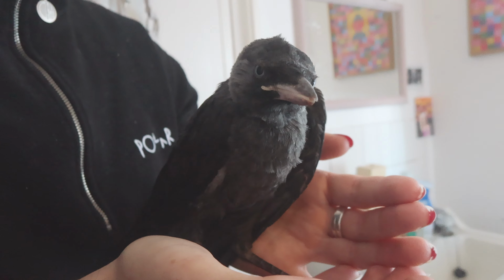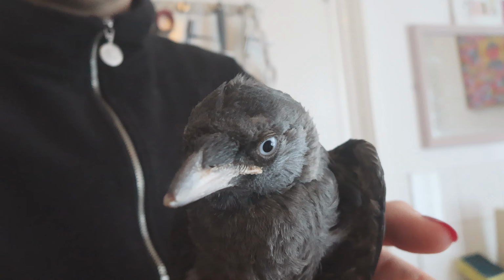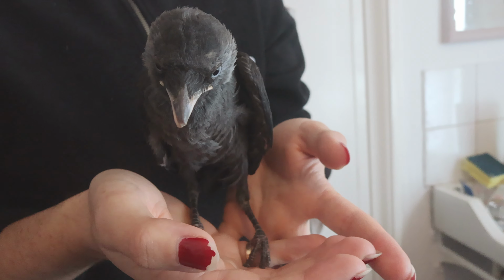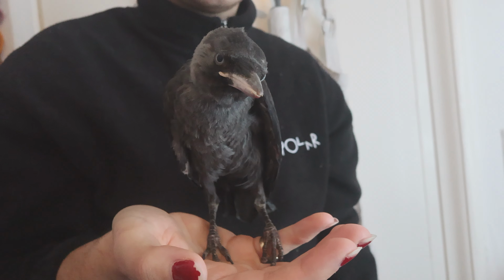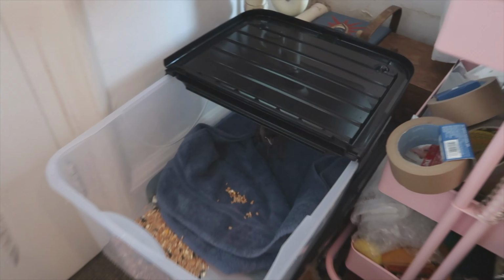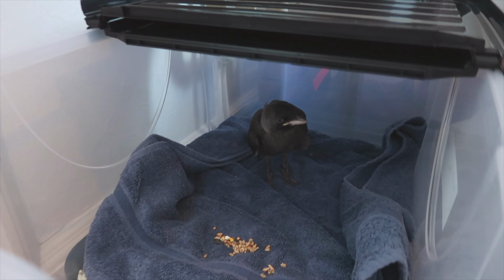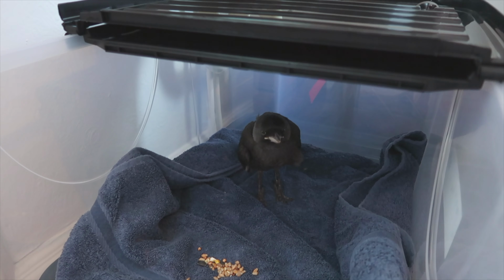My boyfriend found this juvenile jackdaw in the middle of the road when he was driving to work, and there wasn't anywhere safe nearby to move him to. And obviously he didn't want to see him get run over. So he brought him home, and we were going to take him to a rehab place, but it was 9 a.m., so like rush hour. So we just had him chilling in the studio in this little tub whilst waiting for traffic to die down. And he was so gorgeous. Anyway, he's back in the wild now, which is fabulous news.